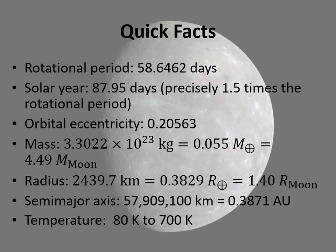Its rotational period is about 59 days, and the time it takes to go around the Sun is about 88 days. It turns out that its solar year is exactly 1.5 times its rotational period. It's what we call a 3-to-2 orbital rotational resonance. It rotates exactly 3 times for every 2 times it goes around the Sun.